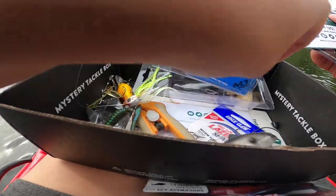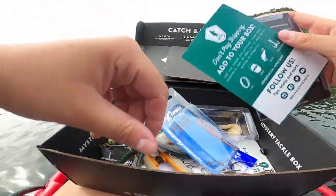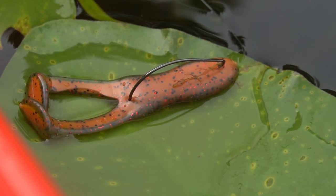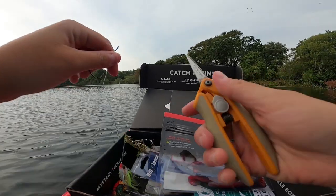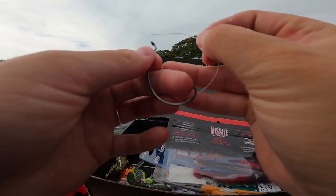And what I'm gonna do is I'm probably gonna attempt, keyword is attempt, to throw this right here. I've actually never caught a fish on a soft plastic topwater frog before. So this should be interesting. New challenge. But I'm not gonna give this bait too much time. We're just gonna kind of mess around, see if we can catch some more fish.